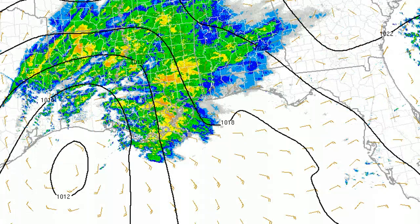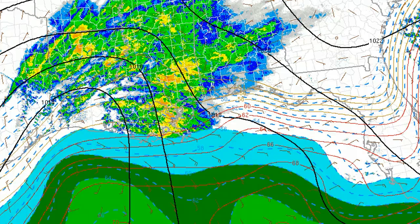This is the latest Mesoanalysis from the Storm Prediction Center website, and this is just another representation of what's going on. And here's your 1012 millibar surface low beginning to develop south of Lake Charles. Now here is your look at your latest surface dew points, and as you note across Louisiana, Mississippi, and Alabama, dew points really aren't all that high, but if you look further off the coastline, you notice that dew points are in the mid-60s, and these mid-60 dew points are expected to spread into the Florida Peninsula later this afternoon, and that will set the stage for the possibility of at least some severe weather action.